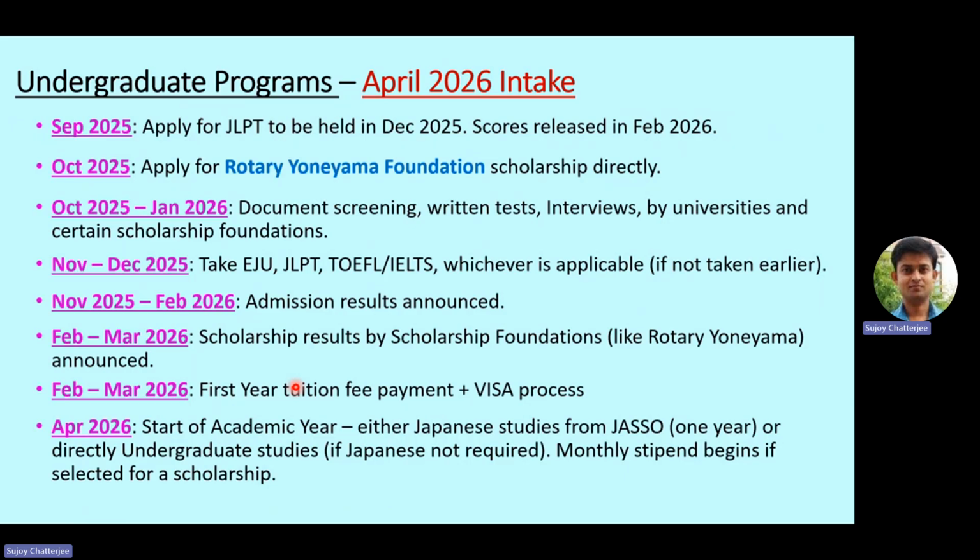So this is the thing, friends, that there is not enough time left after the announcement of the scholarship results to begin the academic year. The academic year begins in April 2026, but you will come to know the decision on the scholarship only in February or March. So very little time is left to take the final decision. And during February, March, you have to pay the first year tuition fee as well, and you have to get started with the visa process.